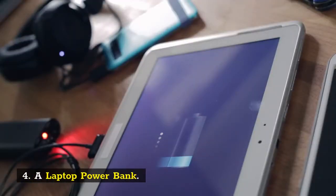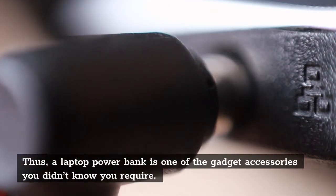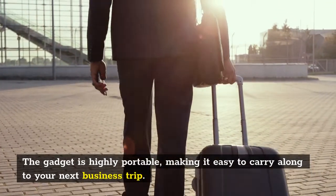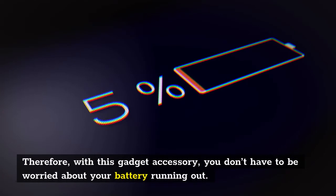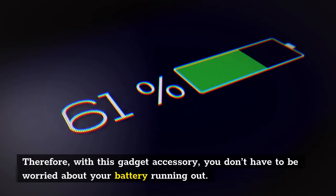4. A laptop power bank. Thus, a laptop power bank is one of the gadget accessories you didn't know you require. The gadget is highly portable, making it easy to carry along to your next business trip. Therefore, with this gadget accessory, you don't have to be worried about your battery running out.